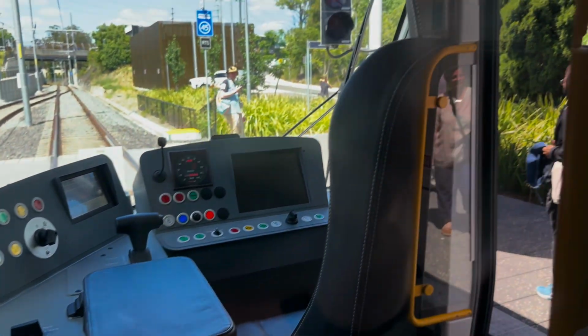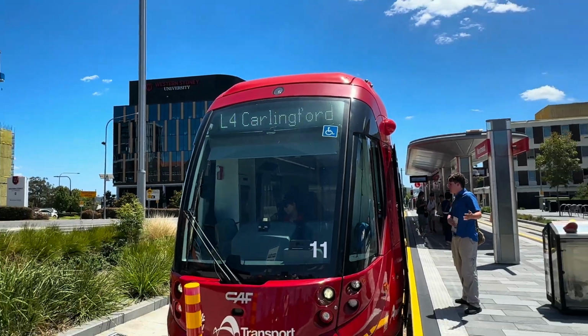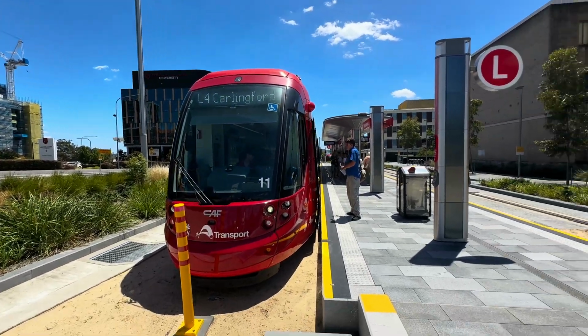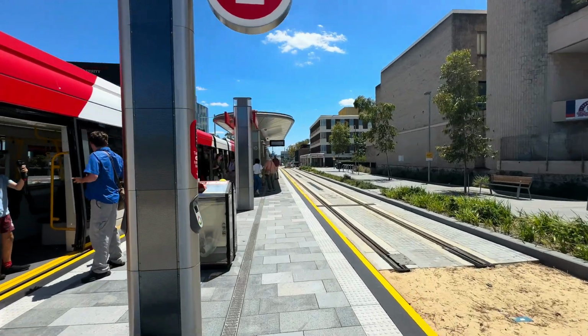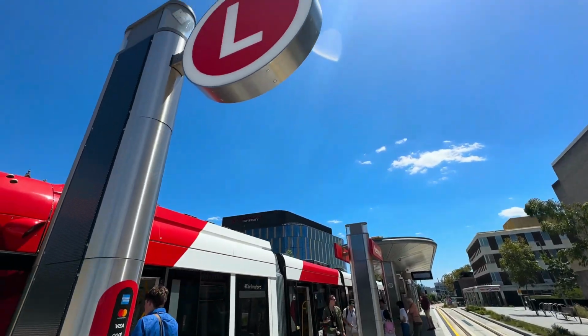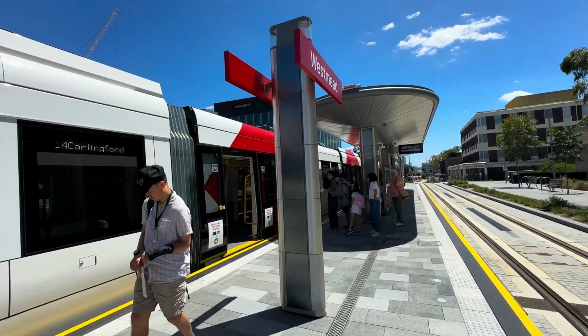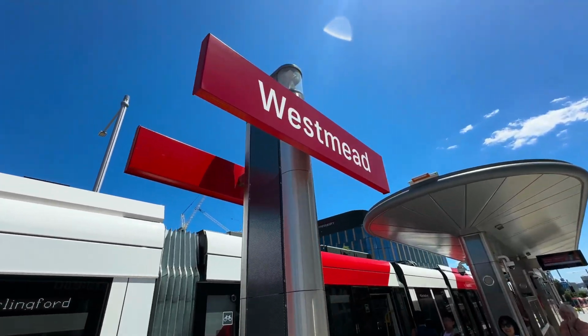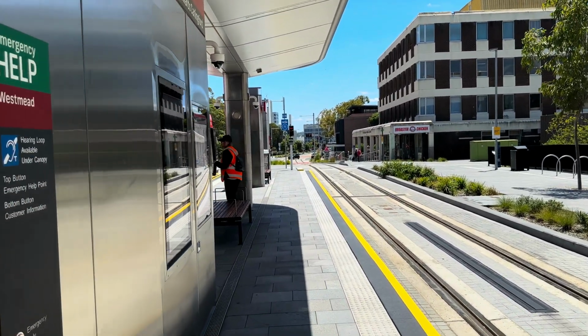Now, I decided to keep the tour of the interior of the tram to a limit, as it was very similar to the Urbos 100s on the Dulwich Hill line. So if you'd like to see that video of the Urbos 100 on the Dulwich Hill line with a detailed tour of those trams, which are very similar to this, then the video will be here on the top right of the screen, where you can click that and watch that after you're finished watching this video.